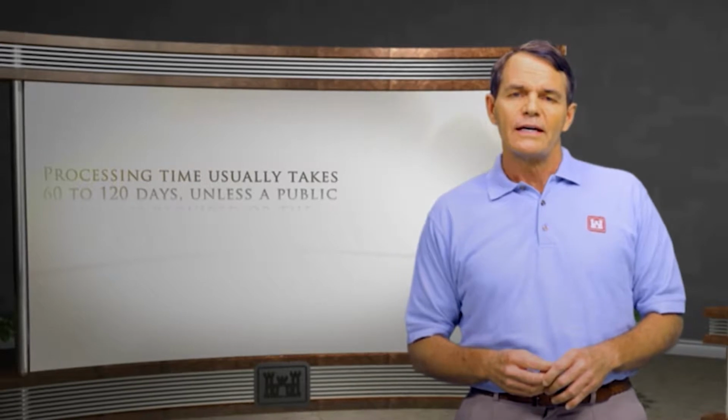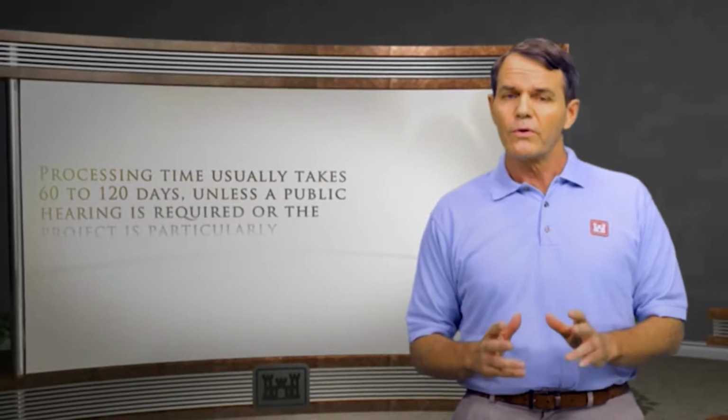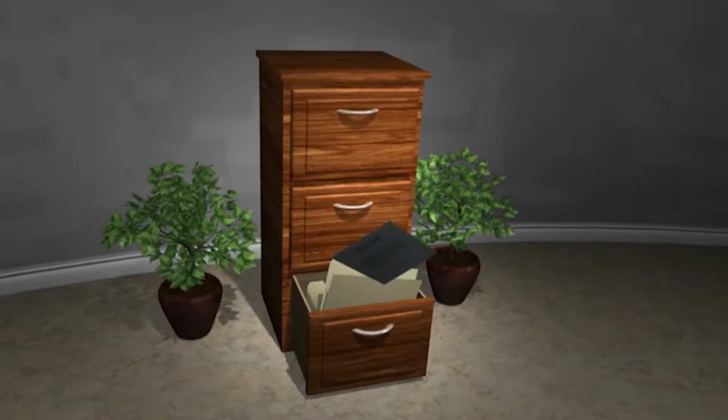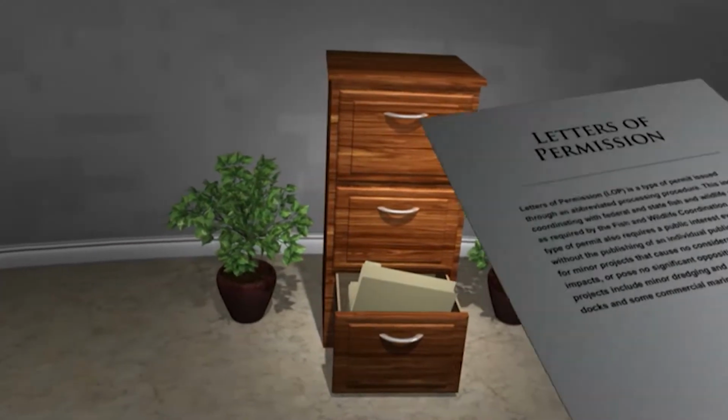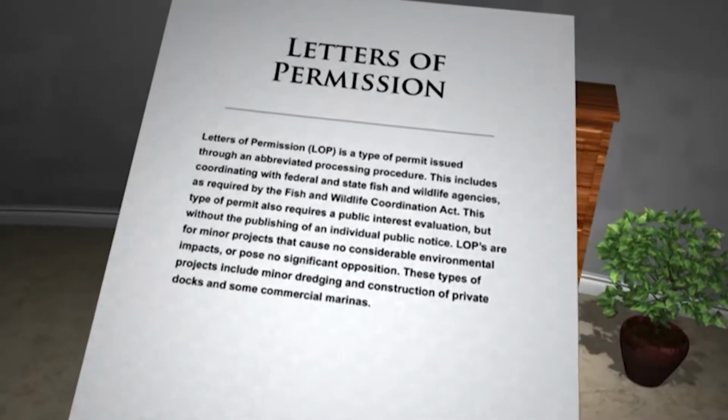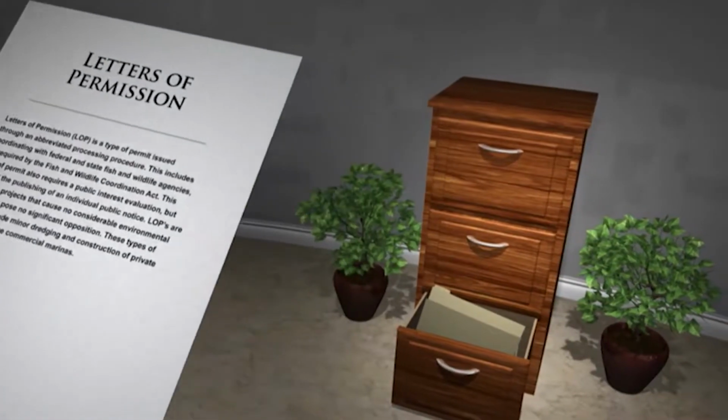Processing time usually takes 60 to 120 days unless a public hearing is required or the project is particularly complex or controversial. The second type of individual permit is a letter of permission, or LOP. LOPs are a type of permit issued through an abbreviated processing procedure.